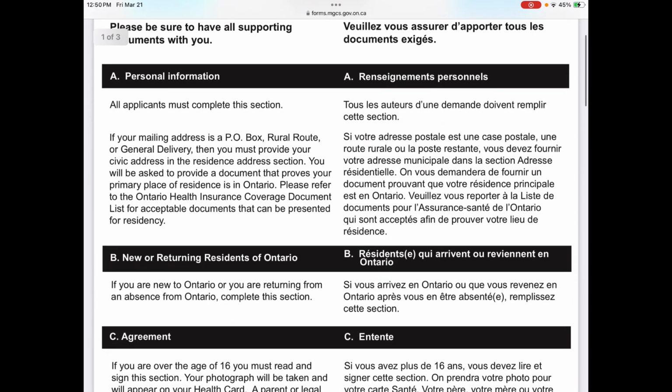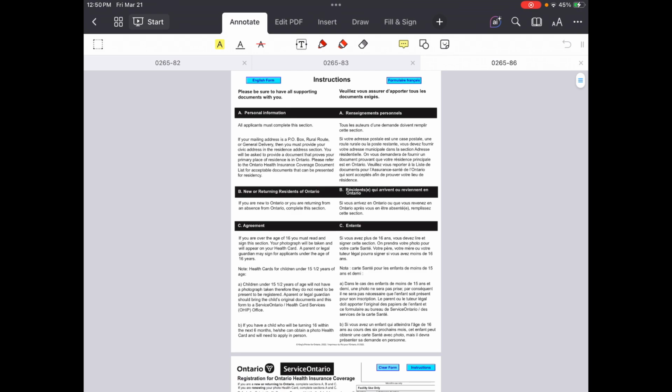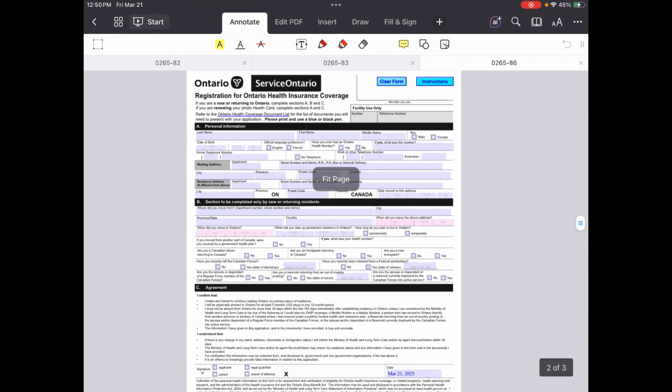The first page, this right here, is just the instruction. You don't need to be worried about it. We're going to go ahead and fill out this application together. As I mentioned before, the first page is the instruction. This is the only page that we must fill out.